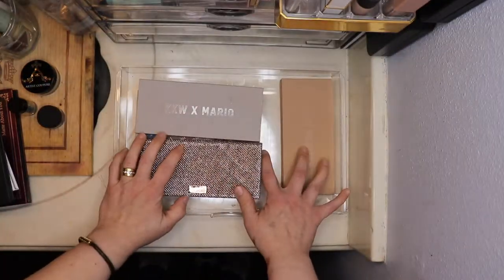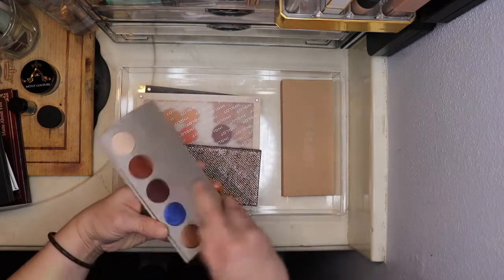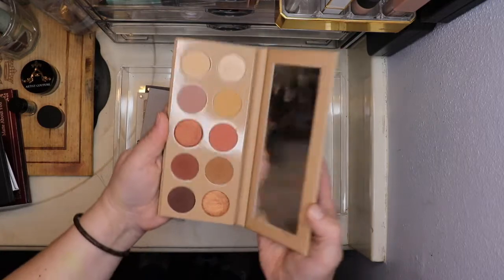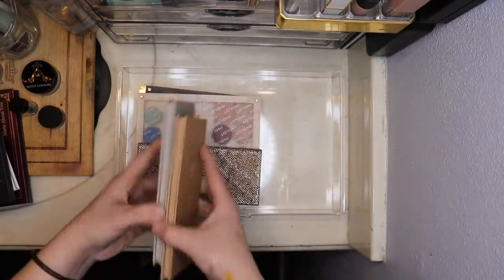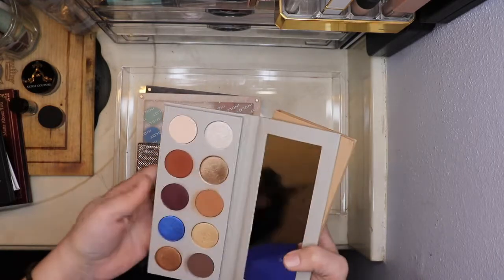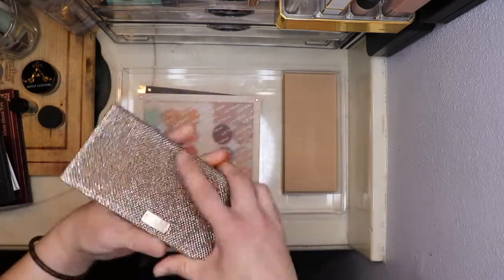This bottom drawer is, realistically, things that I definitely don't want to get rid of. So like my KKW palettes, the quality of these palettes, I genuinely like. So this is something that I would definitely travel with. I've been pulling this out a lot more lately and really loving it. So those are stays. Same thing with this.